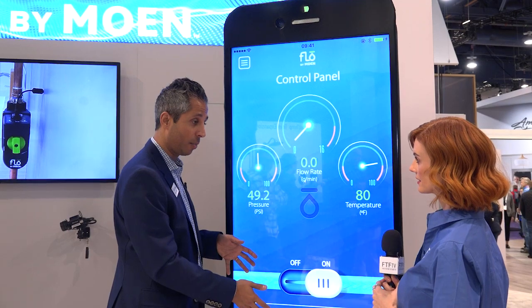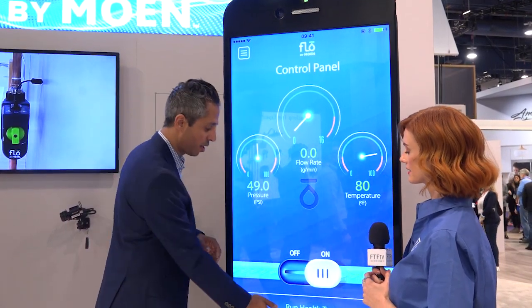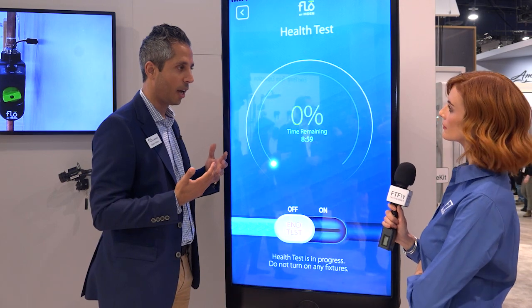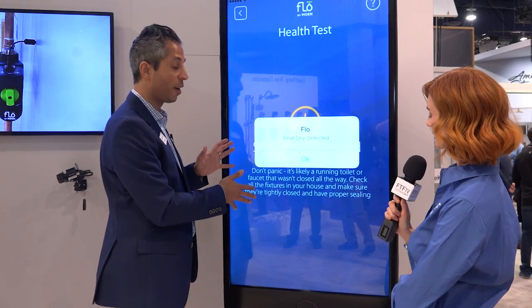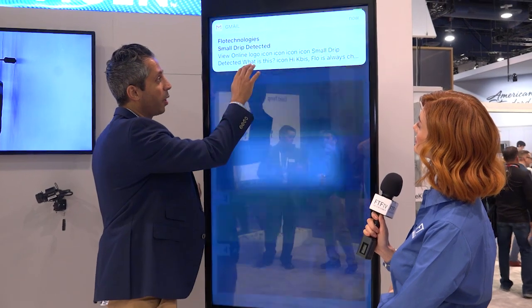So what we can do is run a health test manually anytime we want, but this automatically happens in the background, so a homeowner doesn't even need to do this. But I'll manually start a health test, and in an average home, it could take up to 9 minutes to identify if there's a small drip in the system. This is a really small system, so you see it only took a few seconds to identify that there was a small drip. We got a push notification, we just got an email that popped up.